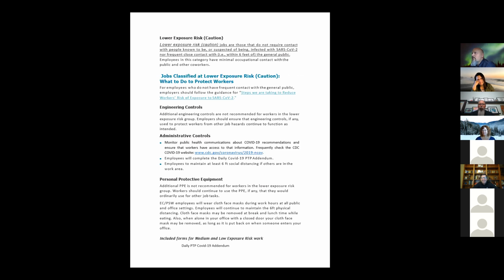And then lower exposure, everything else is the same. We've got the administrative controls, we've got the engineering controls we've all talked about. PPE still required, right? We got to have a cloth face cover, even though it's a lower risk class. We're still in an area of community transmission. So the lower risk class really is only going to apply if you're working by yourself, right? So.